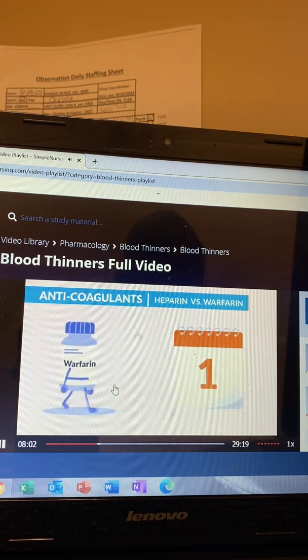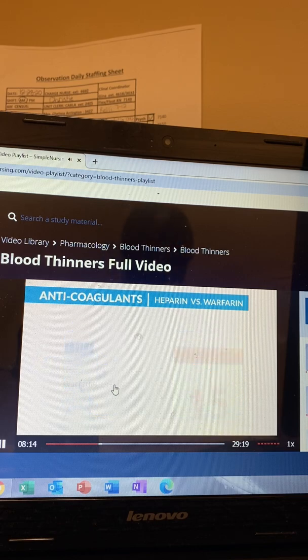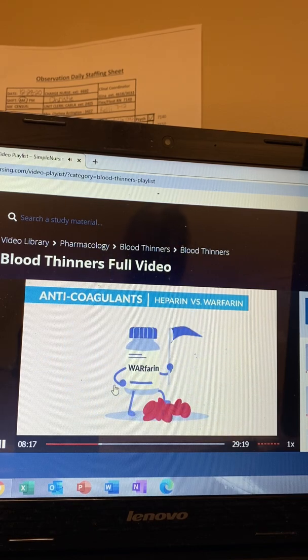Now for warfarin, think warfarin is a weaker start, typically taking 5 days to reach full effect. So warfarin takes a longer time to kick in, but it actually lasts longer and can be taken longer. So guys, just think war in warfarin is like a war. It lasts a long time.